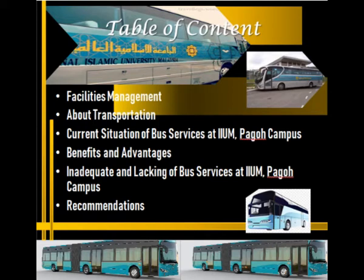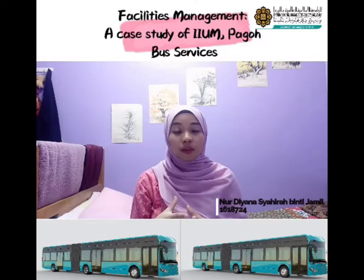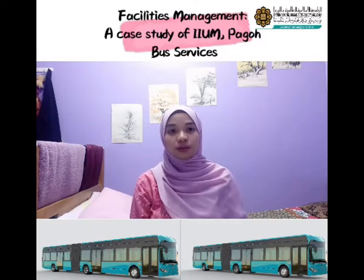IIUM Pagoh campus, benefits and advantages, lacking and inadequacy of bus facilities at IIUM Pagoh campus, and last but not least, we appoint the proposal or recommendation for a better performance at IIUM Pagoh.